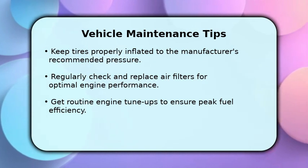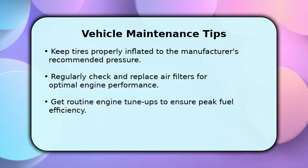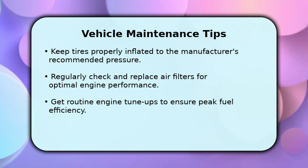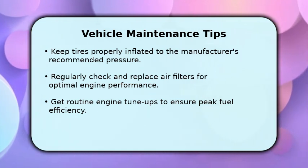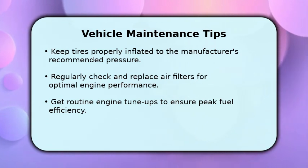Ensure your tires are inflated to the manufacturer's recommended pressure. Underinflated tires can decrease fuel economy by about 3%. Regularly check and replace your air filter, as a clogged filter can reduce efficiency by up to 10%. Schedule routine engine tune-ups and use the correct grade of motor oil for optimal performance and fuel savings.